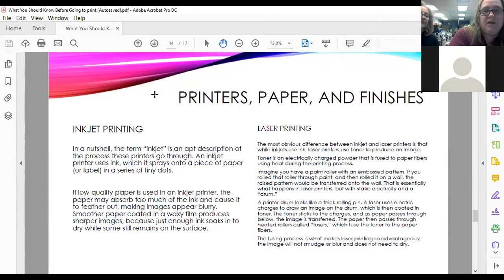Inkjet printing does require a dry time. The ink has to dry, so you don't want to be touching it all over the place as soon as it comes out. Most of them dry pretty quick, but on some of the larger format stuff, you have to be careful. You don't want to start pushing the ink around.